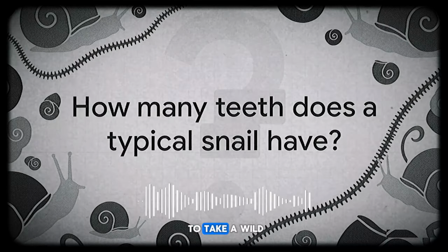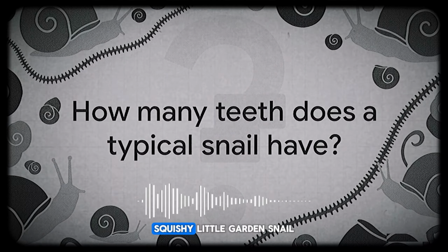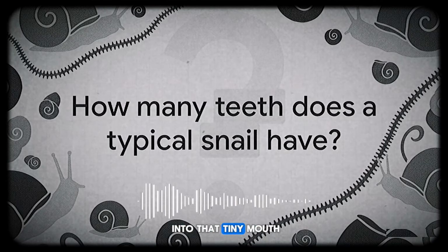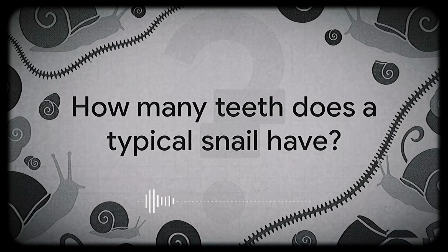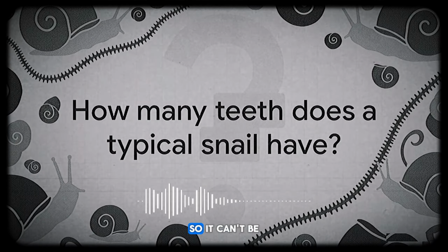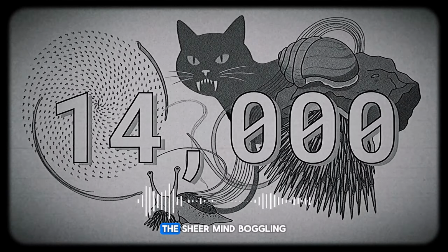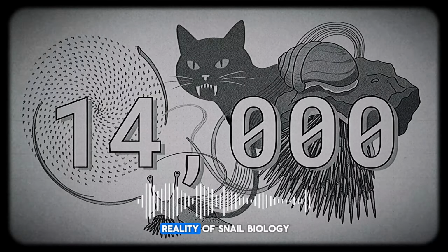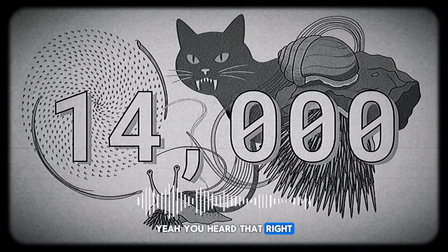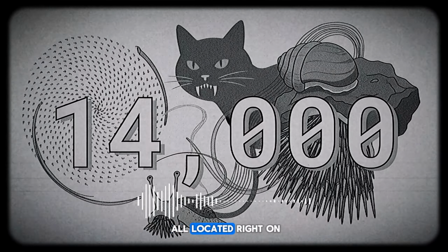Okay, I want you to take a wild guess here. When you look at a typical, slow-moving, squishy little garden snail, how many teeth do you think it packs into that tiny mouth? Like 10? Maybe 100? We humans only have 32 as adults, so it can't be that many, right? Well, brace yourself. The sheer, mind-boggling reality of snail biology is 14,000 teeth. Yeah, you heard that right. Most snails have over 14,000 teeth. And get this, they're all located right on their tongue.